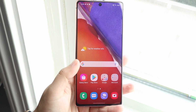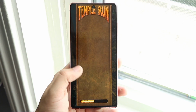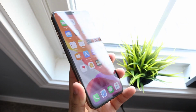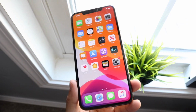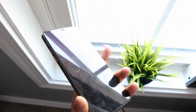In terms of the software, this is another really big thing. We're having Android and iOS, another big comparison here. In my opinion, both are great. You need to determine which one you like and then go from there. But the Samsung Galaxy Note 20 is going to be getting 3 more versions of Android. So it's going to be getting Android 11, 12, and then 13. I think it's going to end off on 13.